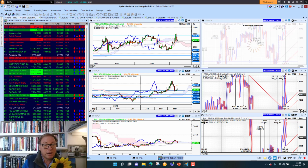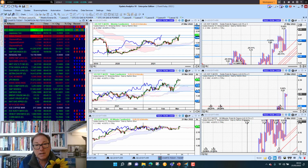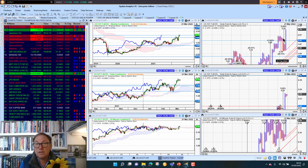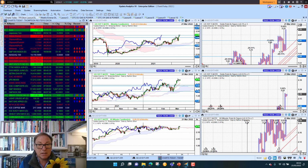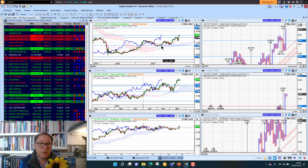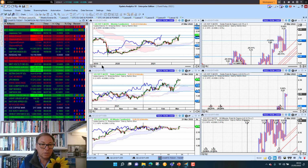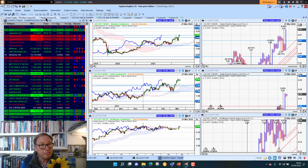We had interest rate rises in the UK and the US last week, and we're sitting at 219. That was the target that was given on the chart, so that's where we're sitting at the moment. The outlook for bond yields and interest rates is to go higher still, of course, and so that's quite key.